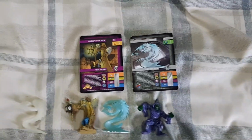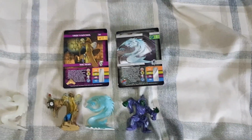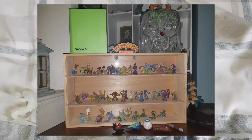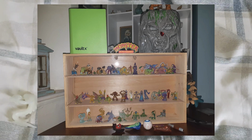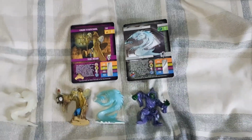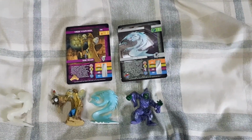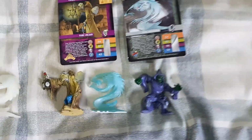I shouldn't be making any more updates to the collection. I do have a display case for them all in now, so that's a really good feeling. I'll show a picture of it right now, actually. Having them all neatly in order of which monster group they're from is also really good. And the piece of glass protects them from dust or sunlight ruining them or something like that.